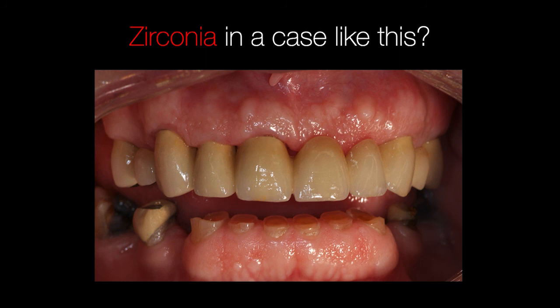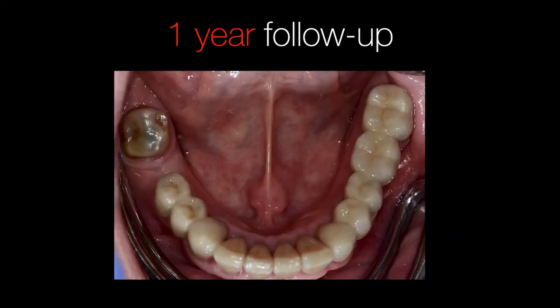This is another case just to show you a little bit what the challenges could be. And when you have a case like this, it doesn't matter if you use porcelain fused to metal, if you use traditional zirconium dioxide, you will get problems with the porcelain. So one can ask if possibly monolithic zirconium dioxide is something that could be used with a little bit more knowledge in a case like this.